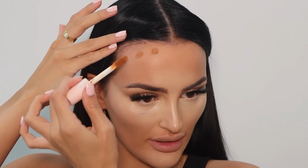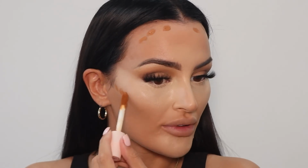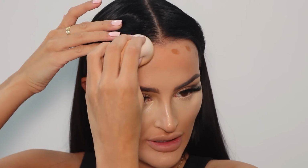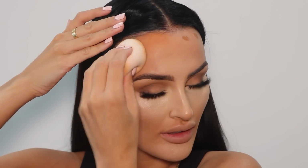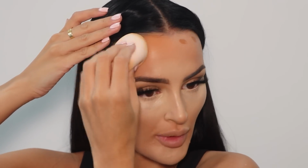So now that that is blended out, I'm gonna leave that for a bit and I'm gonna use some of the concealer for a cream bronzer. I use the shade 5C. This gives me that nice cream bronzer effect. So I just do a couple of dots here. And then I'm going to blend it in with my sponge again, but I'm going to go for the flat surface. I use this surface to blend out my foundation, so I'm going to also just use this to blend in this concealer to give me that cream bronzer.